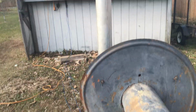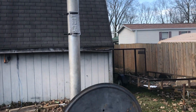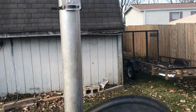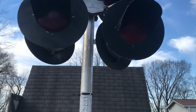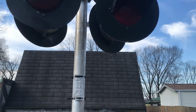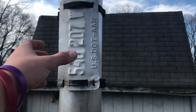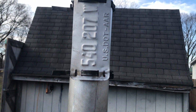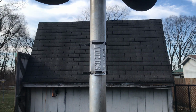The pole, I picked this up from a buddy of mine who lives down the road, who also owns crossing signals. This pole came from the Chicago and Eastern Illinois Hunt Spur in Clinton, Indiana. And then this DOT tag, I just added this. This came from a crossing east of Terre Haute, Indiana. I think it's like Sherflick Lane or something like that.